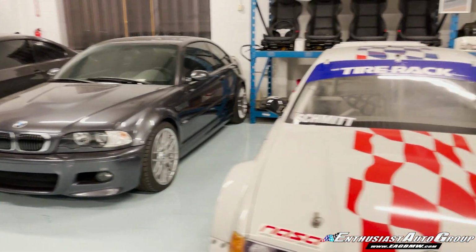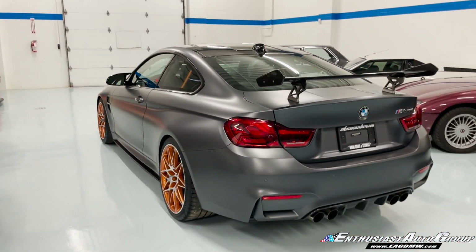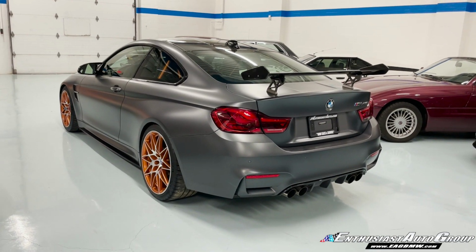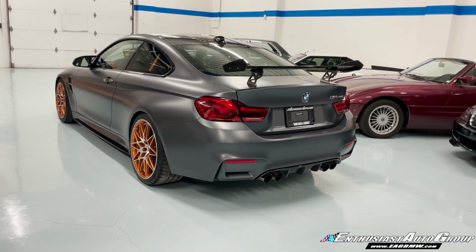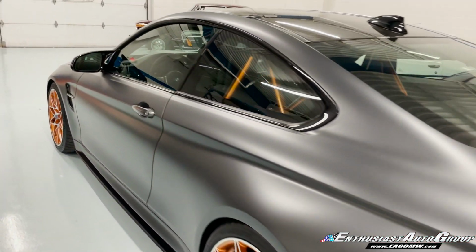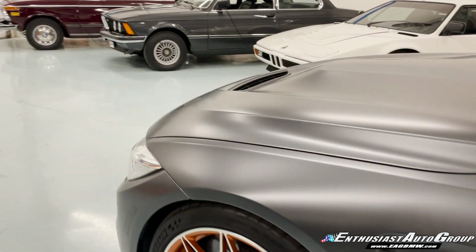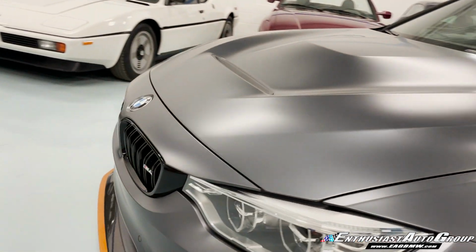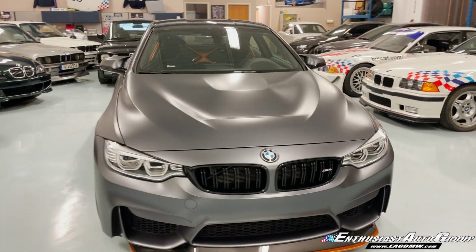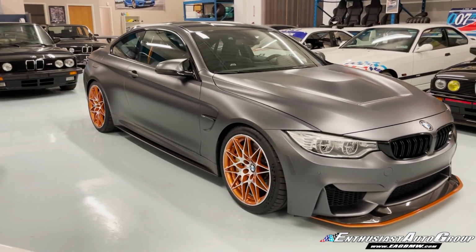And I can tell you that the M4 GTS's platform track record, literally, and racing pedigree certainly speaks for its own. I was very lucky to be one of the first group of people to drive the M4 GT4 at the Indianapolis Motor Speedway just a couple weeks ago. And it certainly gave me a newfound appreciation for the M4 platform.